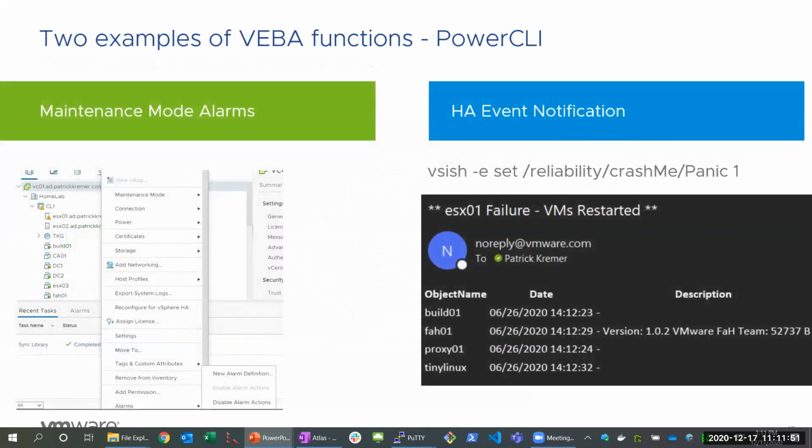Here's a couple examples. As somebody who has administered huge environments, 300, 400, 500, 600 hosts, the one on the left, maintenance mode alarms, very important to me, right? So you're going to patch a cluster, you pop a host in maintenance mode, you push the patches, the host reboots, and what do you get? A bunch of alarms saying, hey, the host is disconnected from vCenter. So I know I rebooted it. I don't need to see those alarms 400 or 500 times across all the hosts that I'm patching.